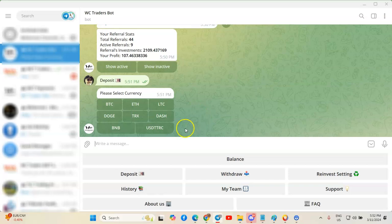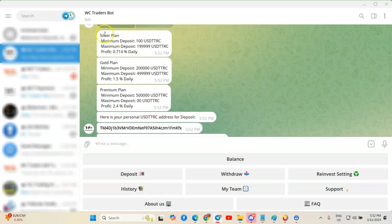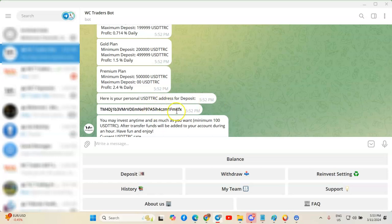Meanwhile, when you make a deposit, for example, let's say USDT, click on that button here, and it will show you different plans: silver plan, gold plan, and premium. Obviously, the more money you pay in, the more return on investment it pays you. So just to let you know, all right? The minimum to make a deposit is $100. This goes up to quite a lot, and it tells you the maximum to pay in. Please read this properly. And then that's the address you need to send the funds to, the actual WC Bot platform.